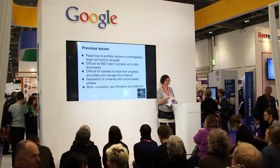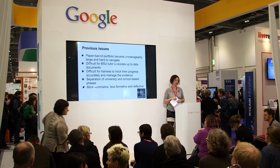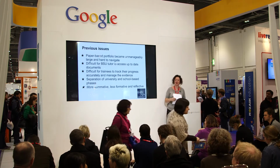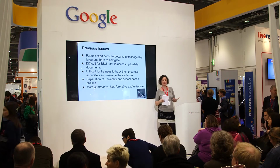So previously, we had these huge paper portfolios that they would build up during the year. They really did become unmanageably enormous and full of evidence of the progress that they're making on the course and on their journey to becoming a teacher. It was really hard for them to pick out bits of evidence because the folders got massive. And it was really hard for us as tutors to keep an eye on those portfolios, because they spend more than half the year out in school, so it's really difficult to keep track of them when they're not with us.